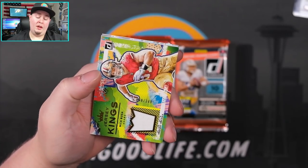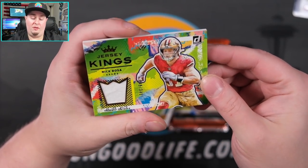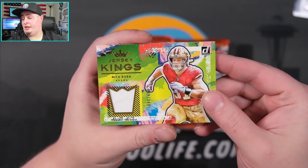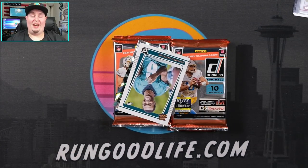Rondale Moore. Jersey Kings. Going to be Nick Bosa. And that is going to be 45 of 349 Bosa. I like the look of that card. Obviously, when you see a 49ers, you want a Trey Lance. But, hey, I do like it.